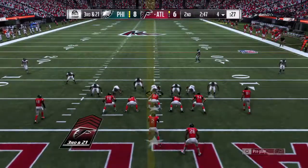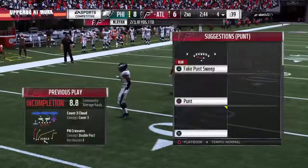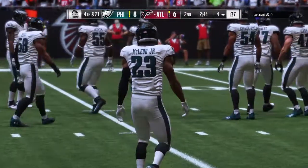So now it's 3rd and long, because remember, they also lose a down on the grounding call. And that is incomplete. Rodney McLeod that time able to knock it away. Well, we quit counting yardage on that one, didn't we? That was truly 3rd and a mile, wasn't it?